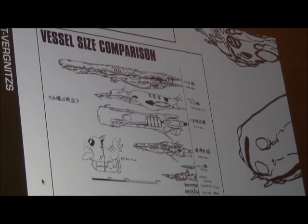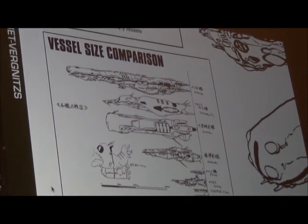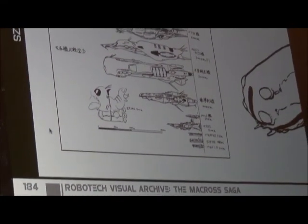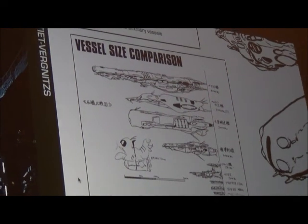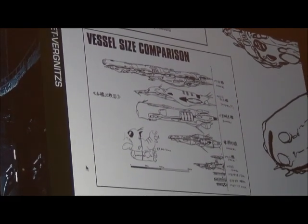We had even the ship comparisons, in which the original model pack had the Studio Nue mascot sketched into it, so this was their little Easter egg in there. I didn't realize their mascot was this big. The next one, we've got one of the characters.